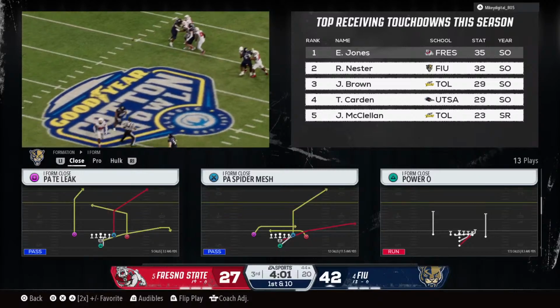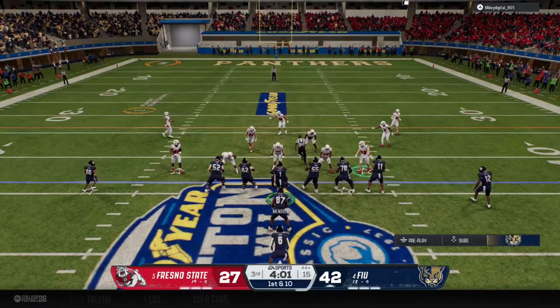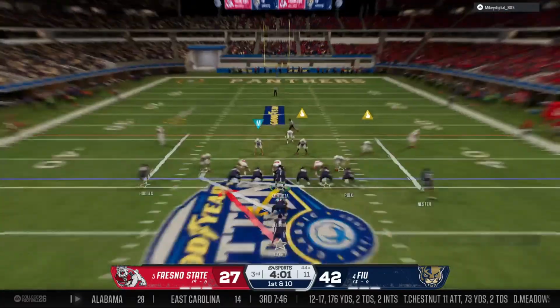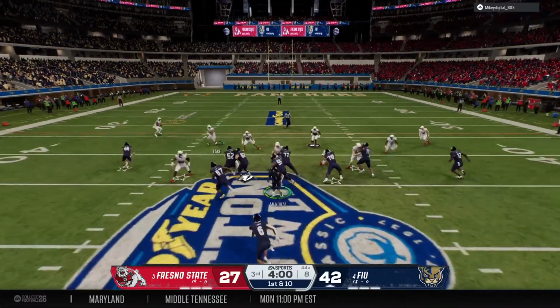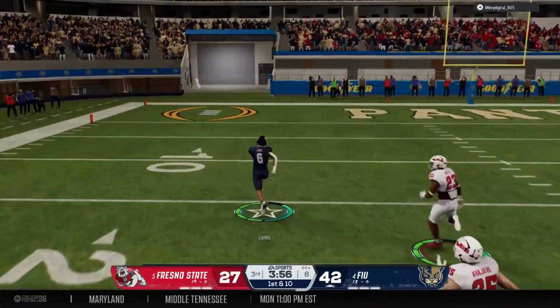Oh, my gosh. A dropped pass here on this 4th down play. Everything was perfect. The execution is there. The route is nice. The ball is on the money. All he has to do is catch it, and it's a 1st down, and he drops it. This one could come back to haunt him. Has the 1st down and more.